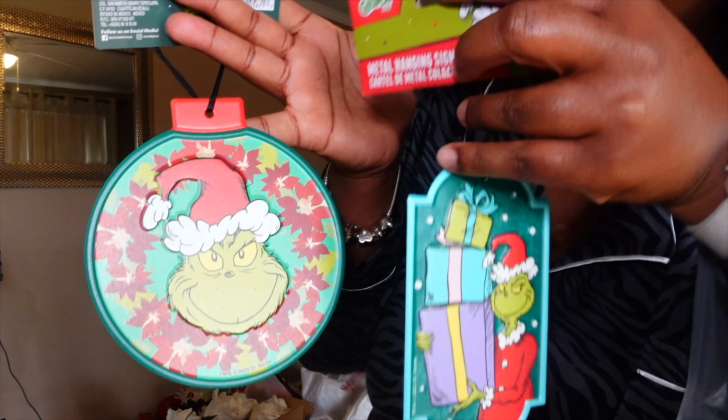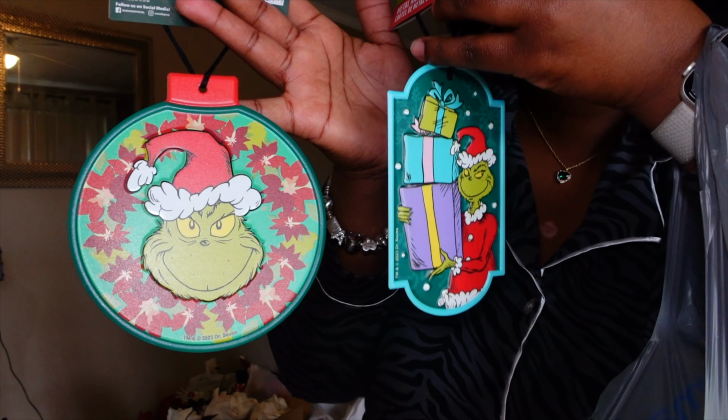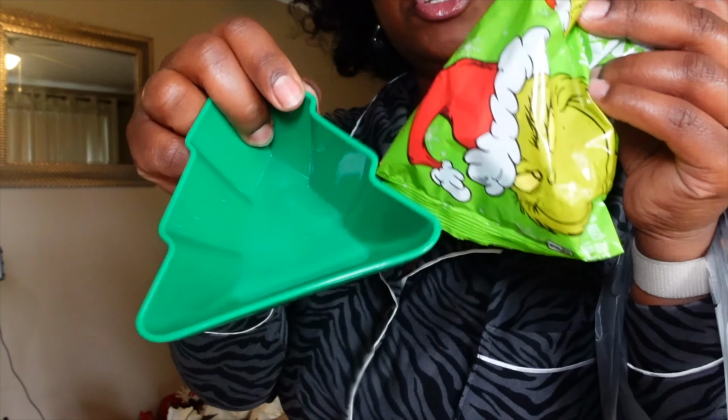And then I got two ornaments. I got these from Walmart. These were super affordable, y'all. These were only under $5. How cute are those? I'm definitely gonna put them on my tree. Then I got some Grinch kisses. And this from Target. These two are from Target. I'm gonna put these kisses in here and put this on my mantle.